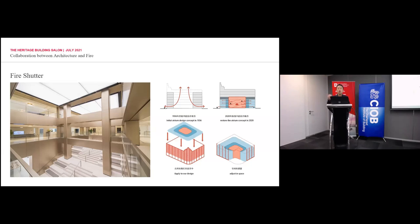As you can see, at the very top, there are some dark spots. The dark spots are places where we use dark colors to hide the smoke exhaust devices. In other words, the point I want to make is that fire protection is indeed a great concern, but on the other hand, it has to be considered in combination with the overall design beauty.